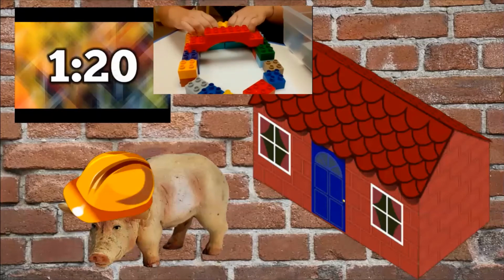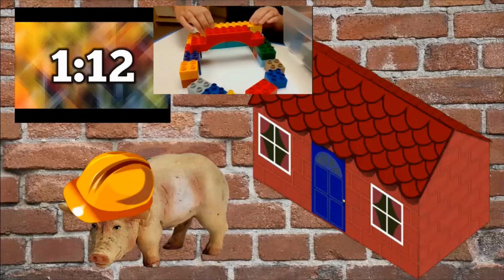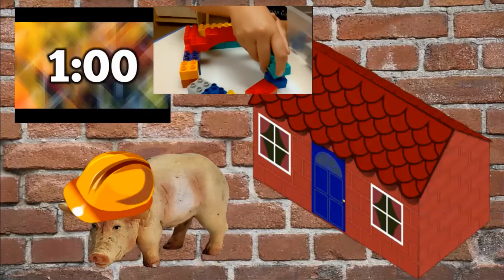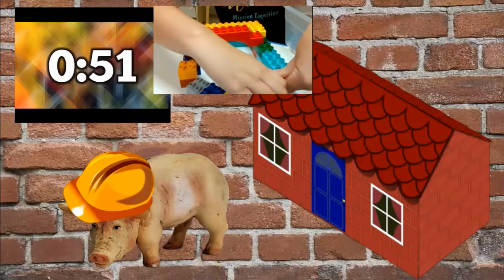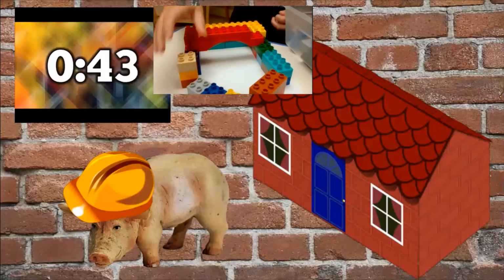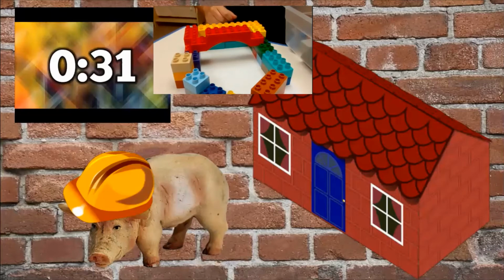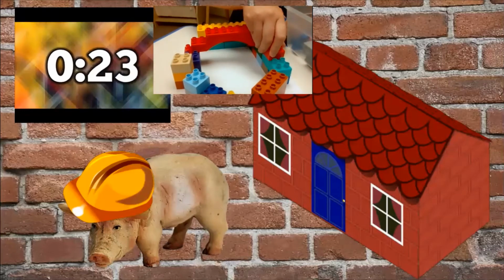Do you have a roof on your house? I'm almost done. To finish all of the walls. Is your house getting tall and strong? Don't forget all of the walls and the roof. Oh, we'll even need a door. I'll leave this side open so there can be a door on this side. That way the pig can go inside.